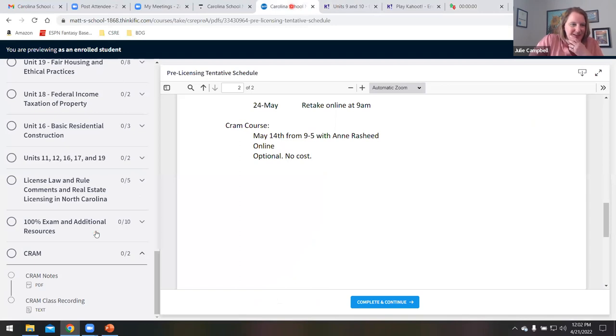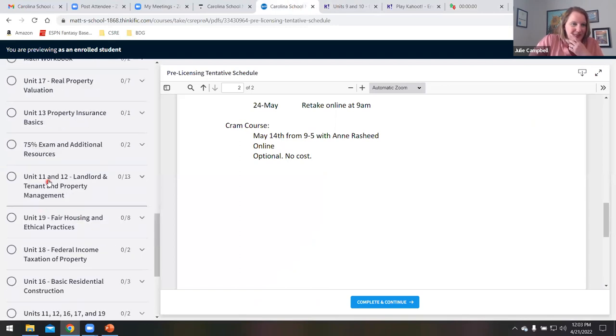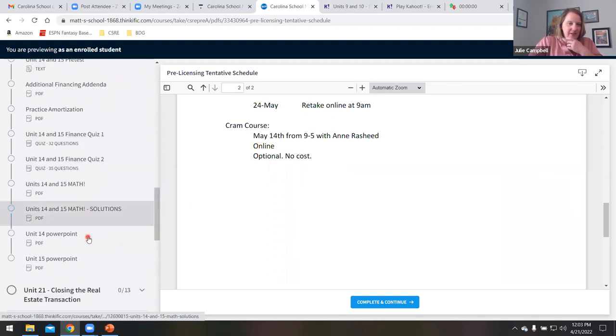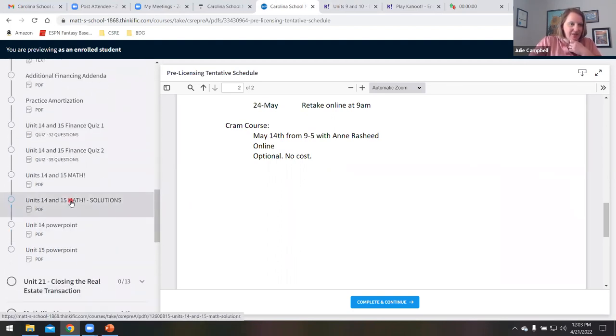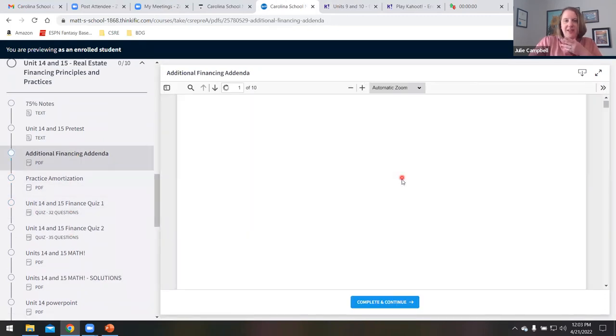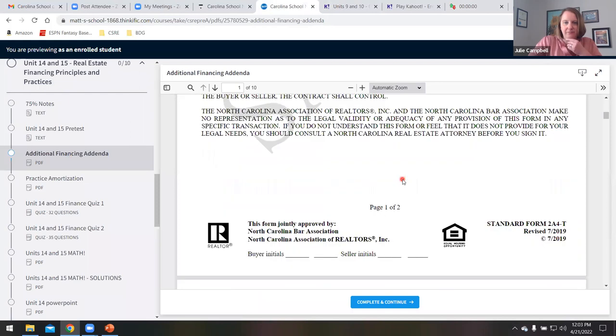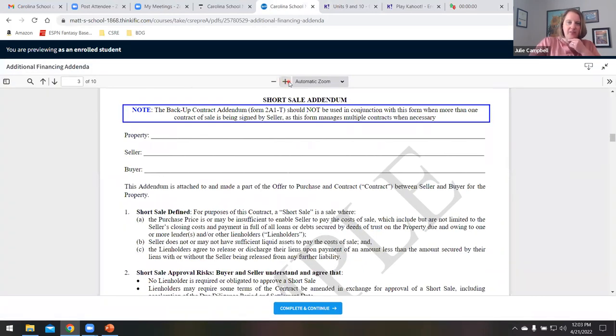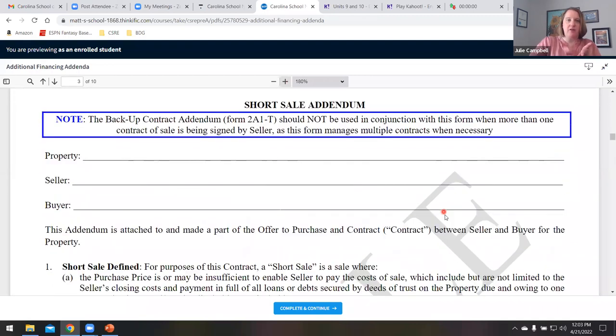Let's go into Learn Test Pass really quick. A couple things about this short sale form I like a whole lot. We have it in unit 10, but I think I also have it in unit 14 as well, because technically it's a financing form. But the short sale addendum, just to point out a couple things: an addendum adds to and becomes part of, right? So if you're showing a buyer a property that's a possible short sale, it has to be disclosed that it's a possible short sale.